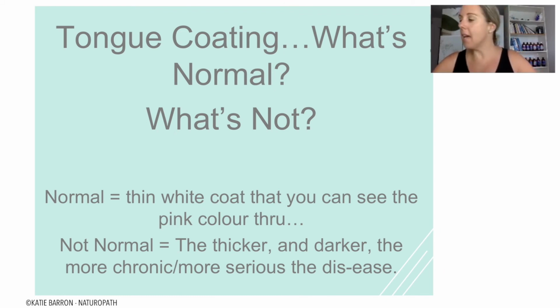What's normal is that there is a thin white coat that you can see the pink color through, as I mentioned. And then what's not normal, once again, when we're looking at patterns of things, the thicker and the darker that we see something, it would make sense to think that the more chronic, the more serious the dis-ease or the imbalance is going to be.